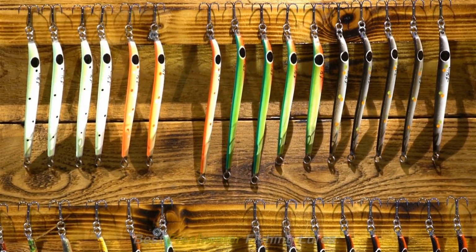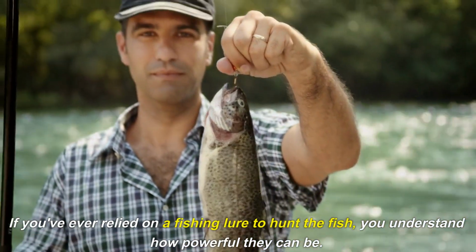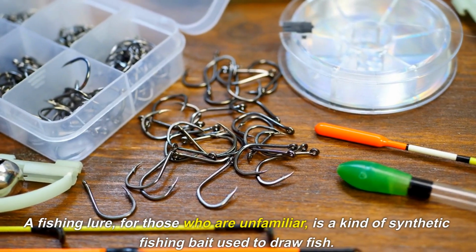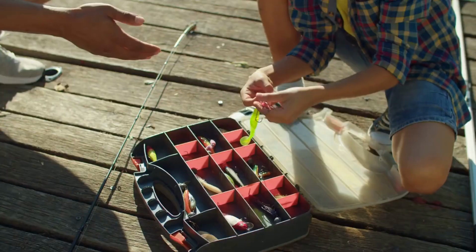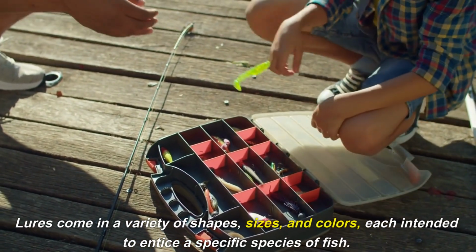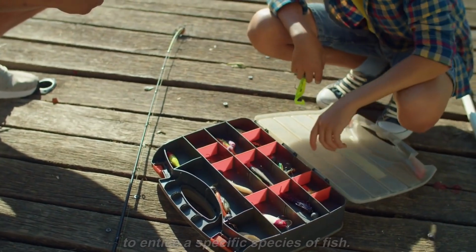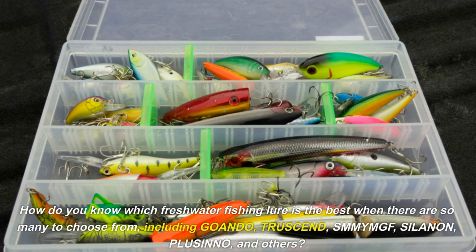Best freshwater fishing lures. If you've ever relied on a fishing lure to hunt fish, you understand how powerful they can be. A fishing lure, for those who are unfamiliar, is a kind of synthetic fishing bait used to draw fish. Lures come in a variety of shapes, sizes, and colors, with each intended to entice a specific species of fish.